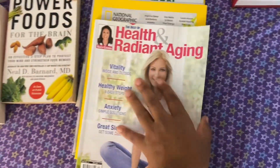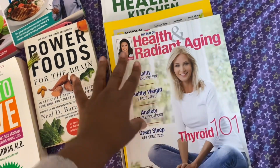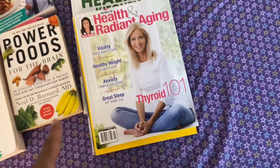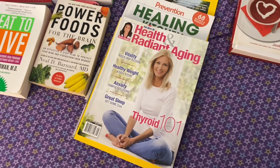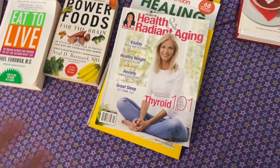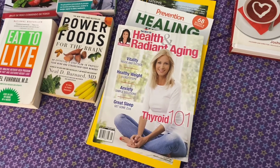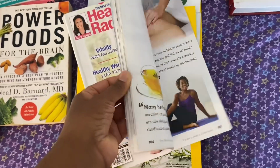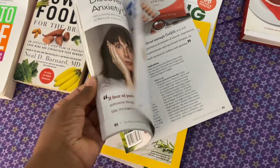I'm just showing the resources, but that's part of it. This one says Health and Radiant Aging, but the reason I got this magazine is actually because of the Thyroid 101. Since I was a little girl, I used to get throat pain, and it was so bad that for days at a time, I couldn't eat. I couldn't even drink water. Even drinking water used to hurt me. And as an adult, I still have issues from time to time with my throat.